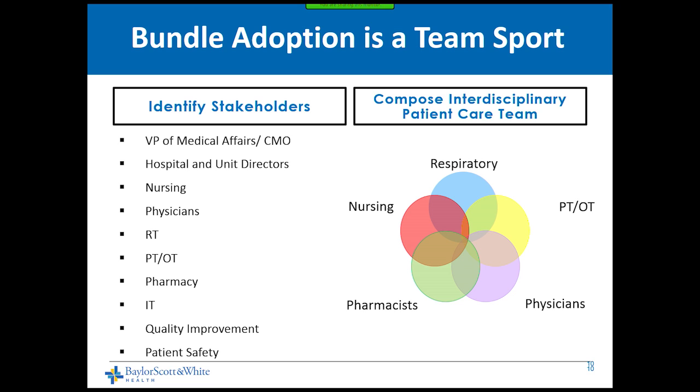I can't emphasize this enough that adoption of the ABCDE Bundle is a team sport. So on the left-hand side of the slide, you see the array of stakeholders from C-suite leadership down to multiple disciplines: nursing, physicians, therapy service lines, pharmacy, IT. Everyone really has to be on board for this type of thing to work. And on the right-hand side, you see that in this particular process, it's important that it is interdisciplinary rather than multidisciplinary. Multidisciplinary, if you just have different specialties sitting around the table, that's good. But what you really need to do to make this work is to have them function as a coordinated team.